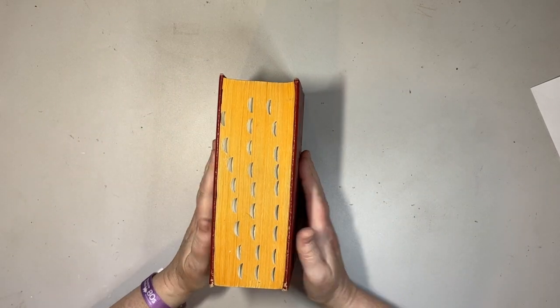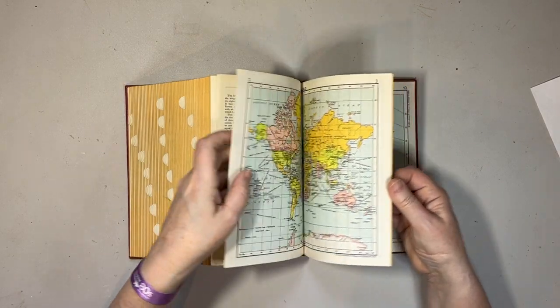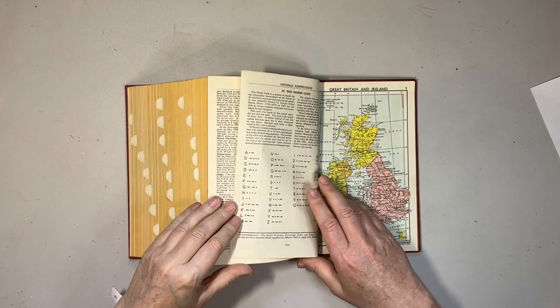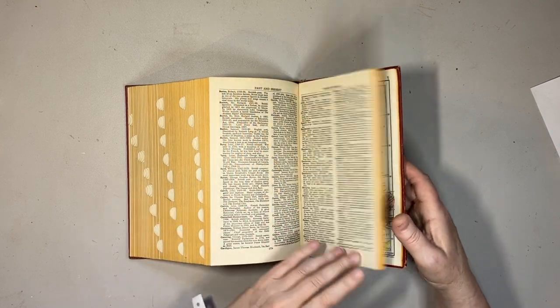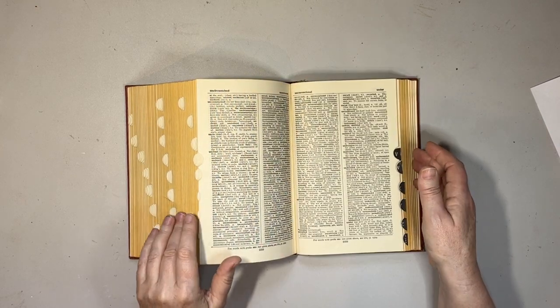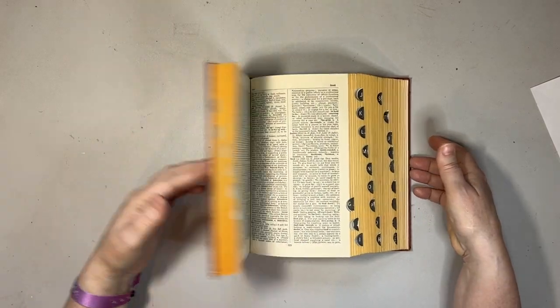But yeah, it's got, oh look, it's got a map bit there. They're really nice. So yeah, 1,874 pages. So that'll keep me going probably forever. I probably didn't need this, but you can't pass it up when you see them, can you? Well, I can't anyway. Right, let's get that in my little box without crushing anything.